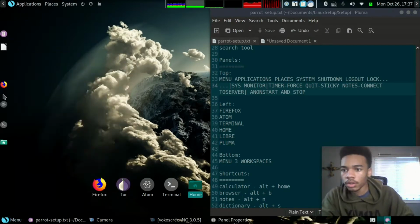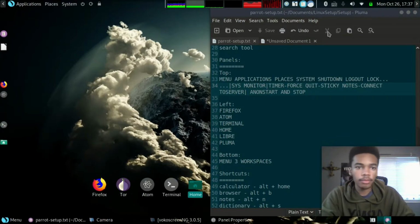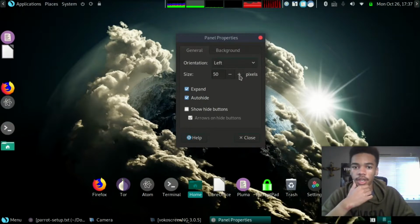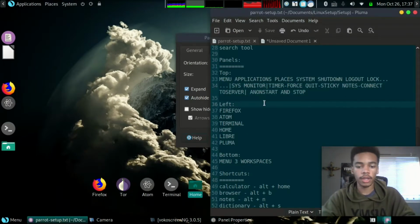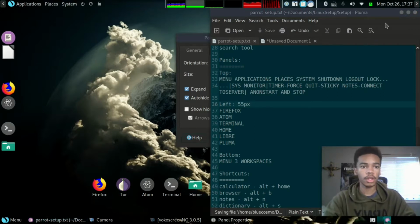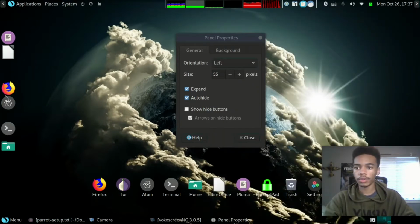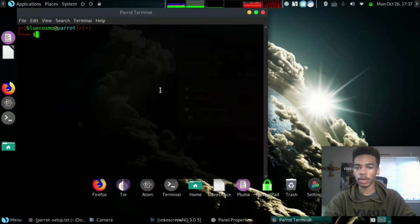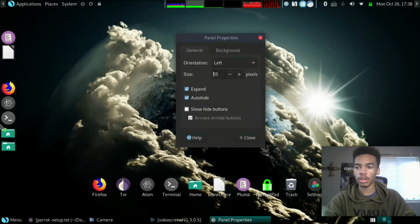Cool. So let's put it in order. Where are the properties? Minimize this. Alright, let's make this. I'm just going to keep clicking until it's a good size. Let's do like 55. Yeah, 55 is good. And I'm going to put that down in here. So left, I'll just put 55 pixels. Save. Minimize that. Alright, cool. So we have Firefox, we have Atom. Then we need to put terminal, home. I didn't need to do that. Home. Then Libre.